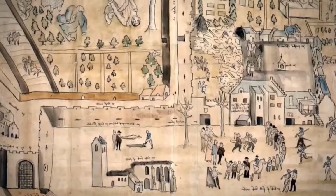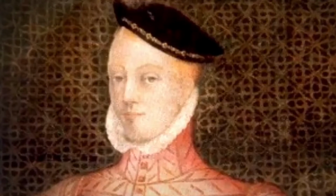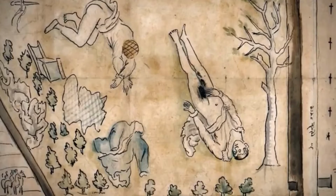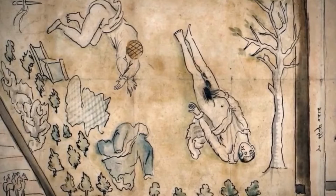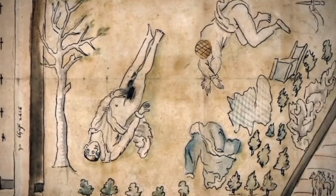And there's an amazing map drawn by the spies at the time that shows you exactly what happened. Darnley managed to get away to the nearby orchard. And there he is found dead with his servant. And now it gets a bit Cluedo, really. Because beside Darnley was a chair, a rope, a knife, and two dressing gowns.